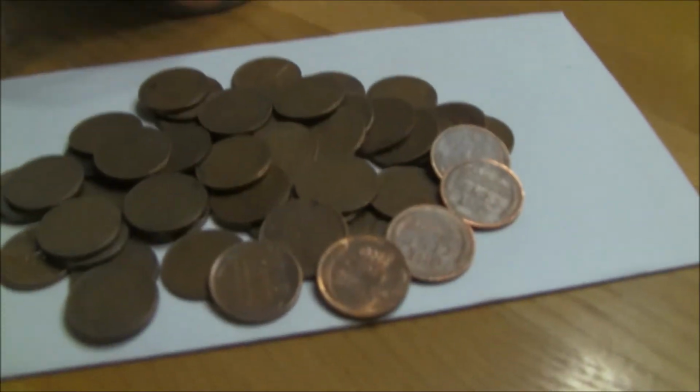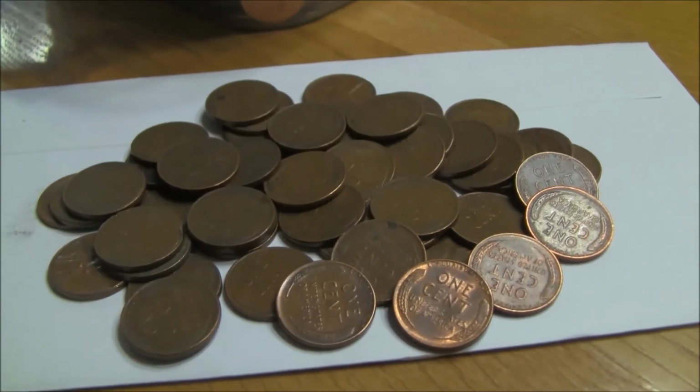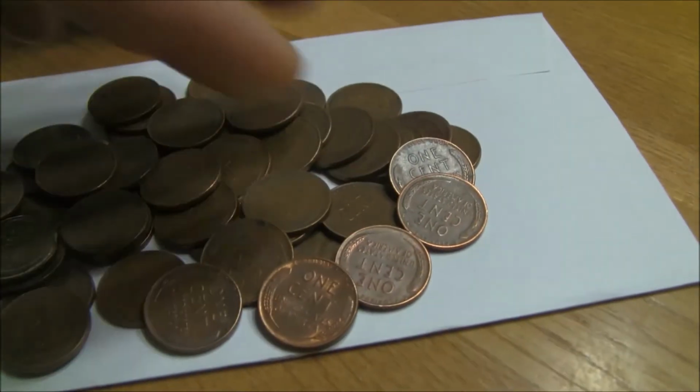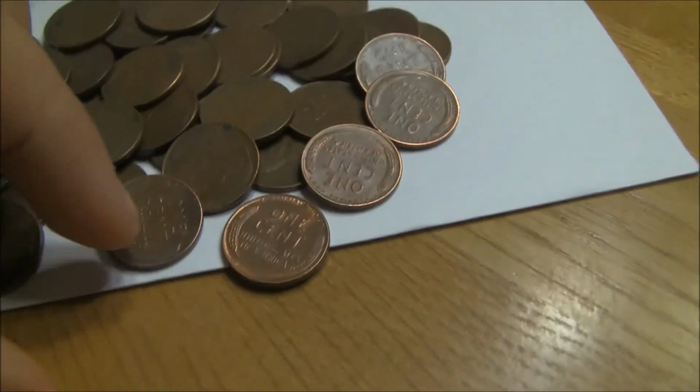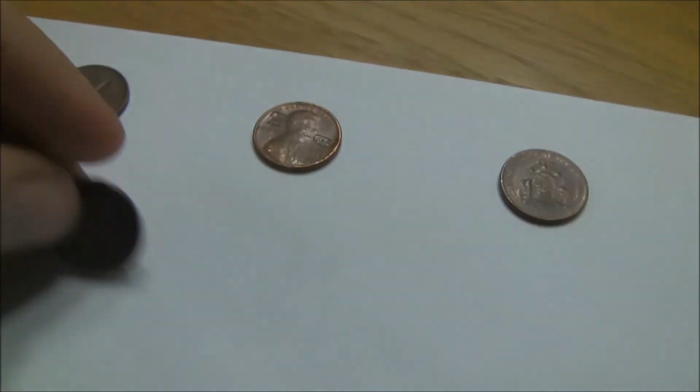All right, here's some of the spoils of war. This is actually from going through 4 boxes of pennies. We came up with probably around, I think, 55 of these wheat pennies. Some of them actually are in quite good condition. Here, for instance, let me put this over here.